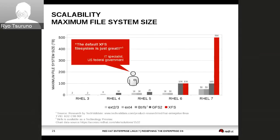So if you visualize it, this is what RHEL 7 looks like. 500 terabytes is pretty big.